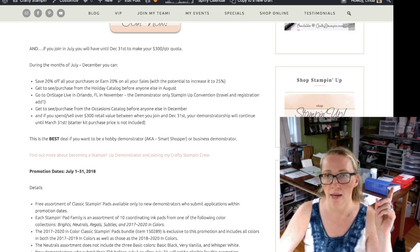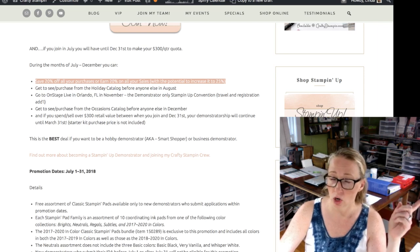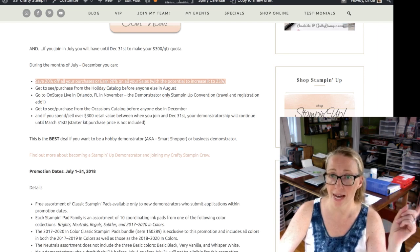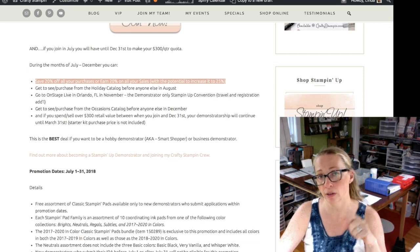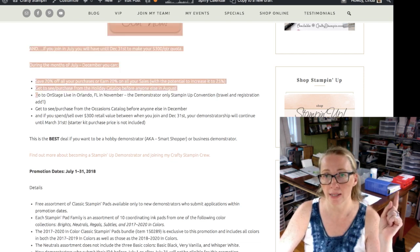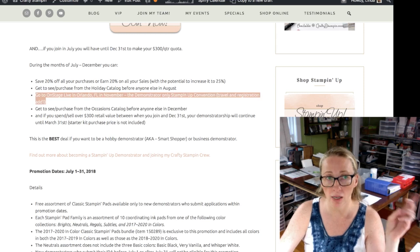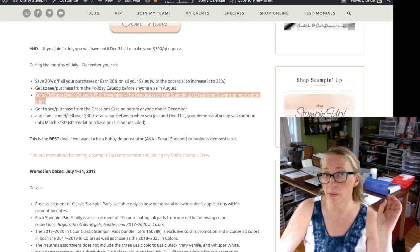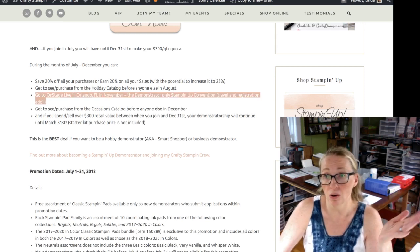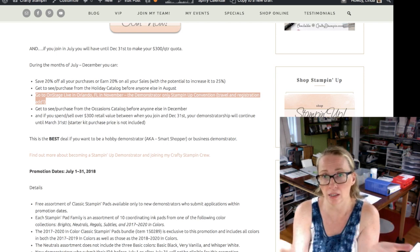they get 20% off all their purchases, or earn 20% on anything they sell, with a potential to increase that to 25 if they do promote to bronze. They get to see and purchase from the holiday catalog in August. They have the opportunity to go to On Stage. So if you have somebody who is really excited and wants to go, have them buy the kit, they craft with you, and then they go to On Stage with you.